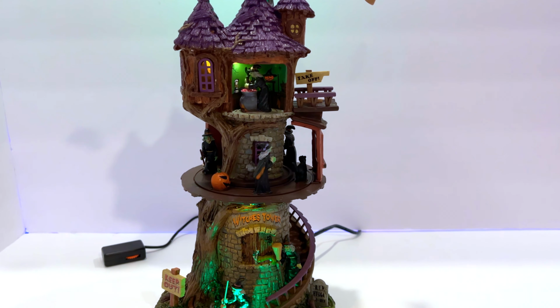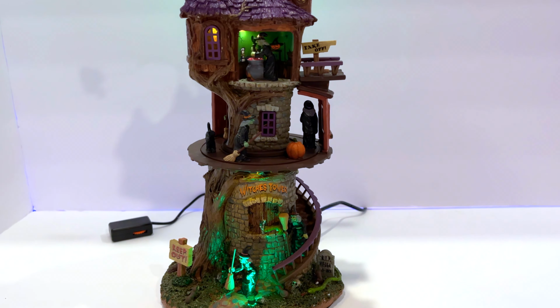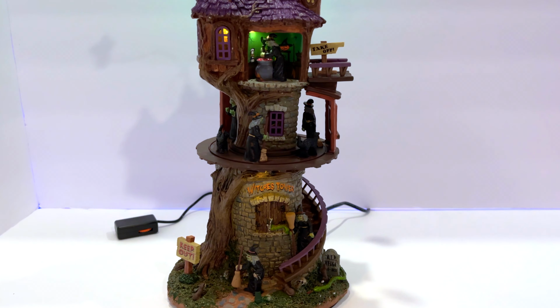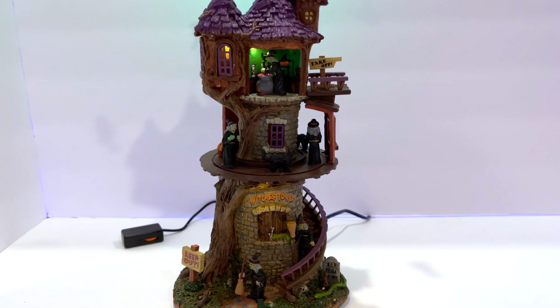And the only other thing I wanted to note about this was the speaker for the soundtrack isn't all that loud on mine specifically. I don't know if they're all that way or just this one specifically. But it's cool. You get to hear the witches kind of talking and stuff. So we'll get that on here in a second.